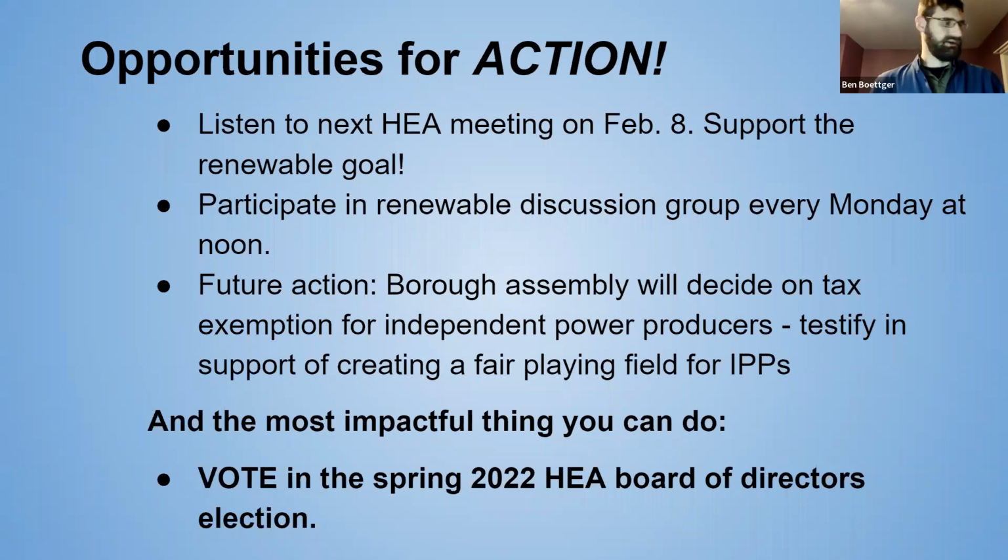And also, last month we heard from Jen Miller of Renewable IPP, and the borough is still deciding about the tax exemption that she's seeking for independent power producers. So that'll be another future opportunity to participate in renewable energy. And of course, in the spring we'll have the HEA Board of Directors election. So that, of course, is probably the most impactful way you can participate. Next slide, please.